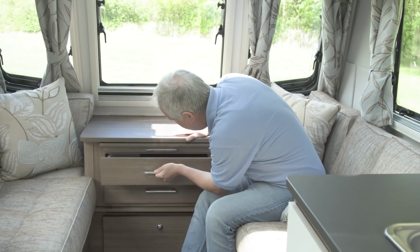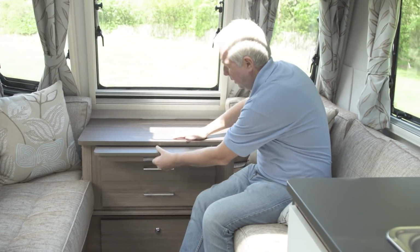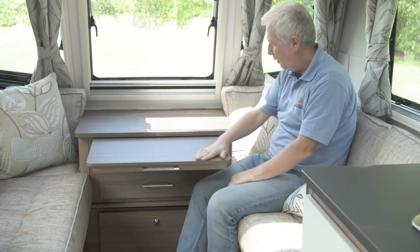Indoors, I have to say, this is a fine example of the breed. It passed microscopic inspection time after time, and the only thing I could really find was that one of the soft close drawers didn't want to close at all. But other than that, a really well presented, very well finished caravan.